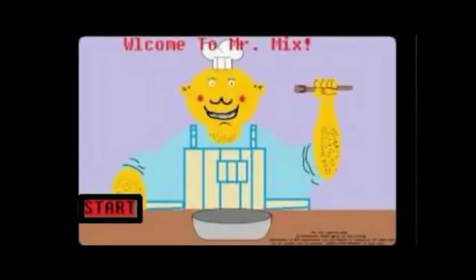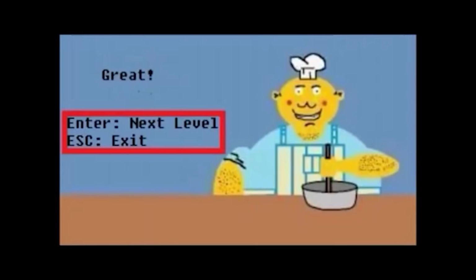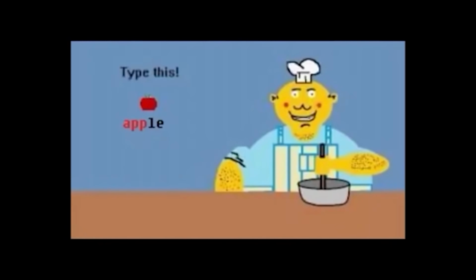In the early 1990s, typing games were very common. There was a lesser known typing game called Mr. Mix, which was released around the same time as Mario Teaches Typing. It starred a character named Mr. Mix who would mix ingredients into a bowl as you typed the words for him. The game was very similar to Mario Teaches Typing, which might be why it was lesser known. Another reason the game was lesser known is that it was a very hard typing game.